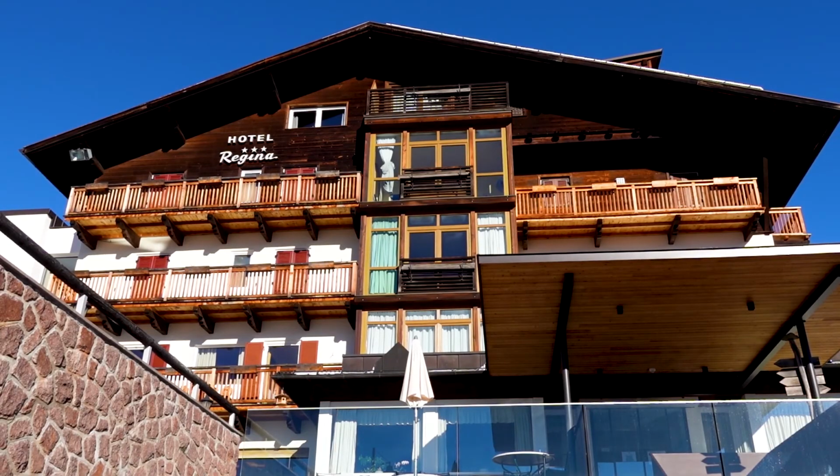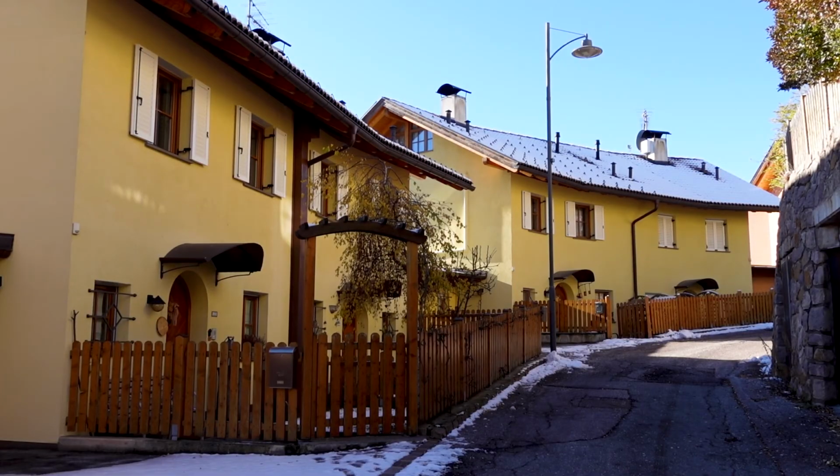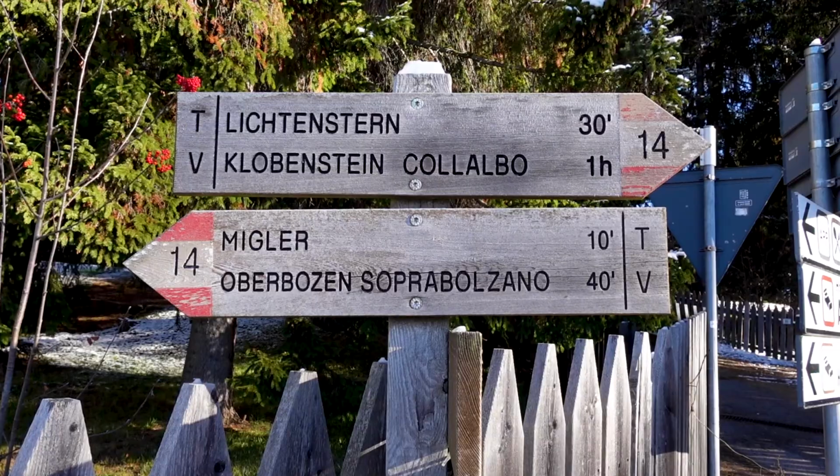There are just loads of hotels and apartments that you can stay in for the winter season or the summer season, because it's great up here no matter what season you're in. You can either ski in the winter or you can hike in the summer, and it definitely has the feel of one of those little Italian villages that you always imagine at the top of the mountains here in the Italian Alps.